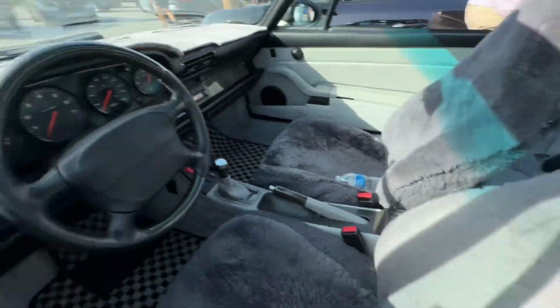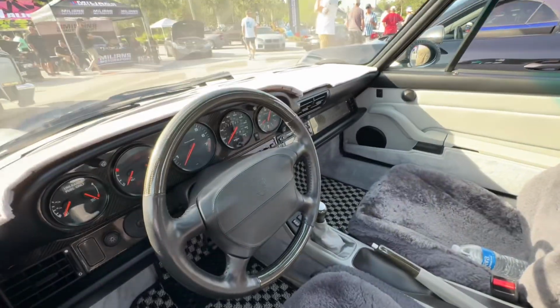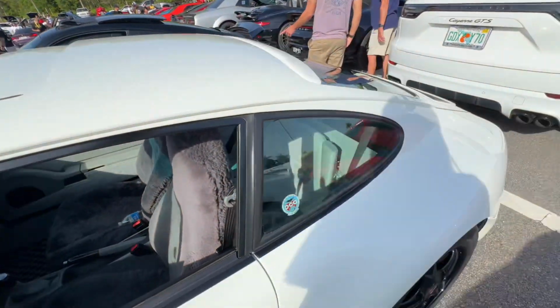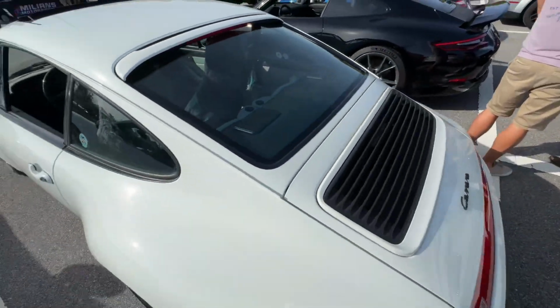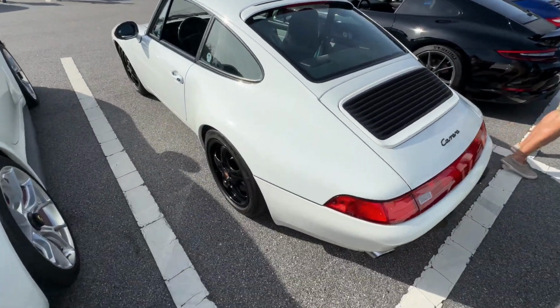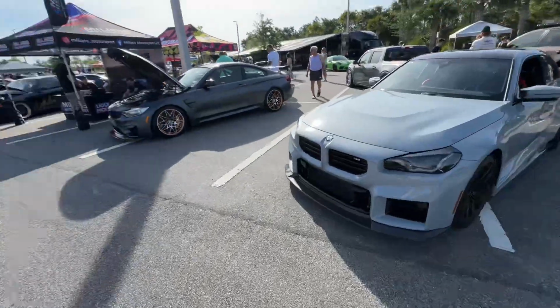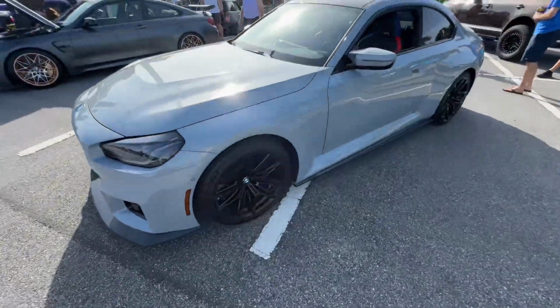Oh, it's too hot for those seats. Yeah, this is mint, bro. Little shifter. Oh yeah, that's nice. Need one. Oh, hurting the dog.